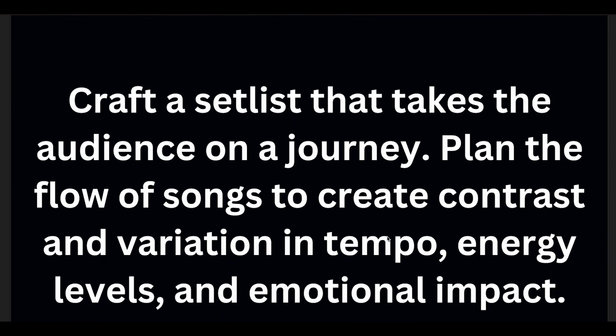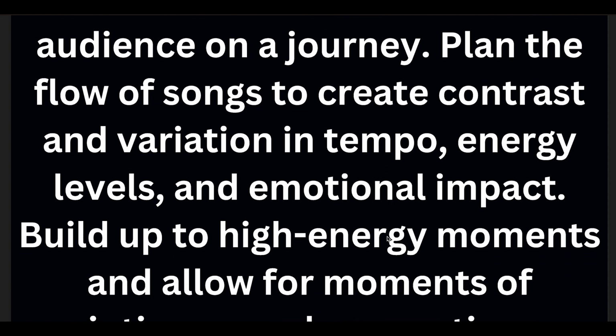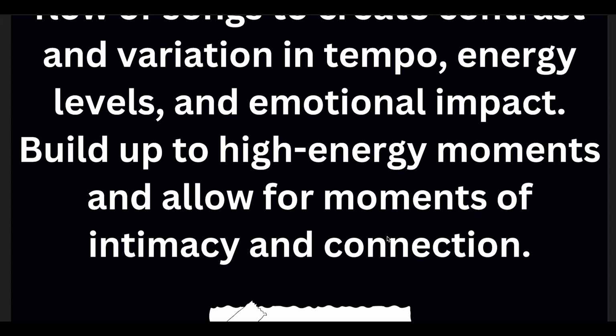Number 3, dynamic set list. Craft a set list that takes the audience on a journey. Plan the flow of songs to create contrast and variation in tempo, energy levels, and emotional impact. Build up to high energy moments and allow for moments of intimacy and connection. This is big, man. The set list can really be important.